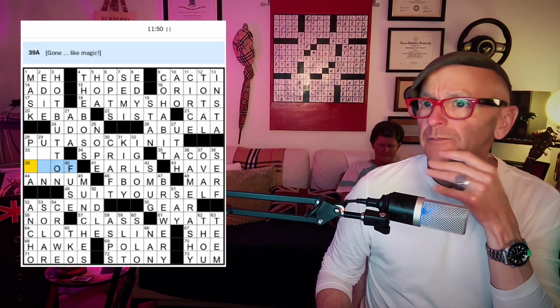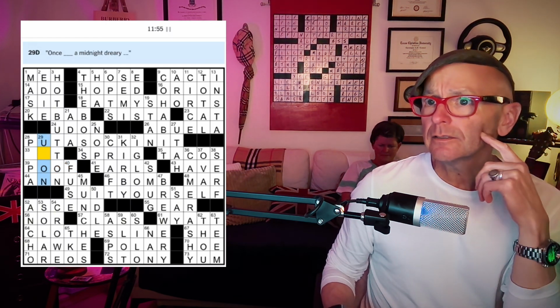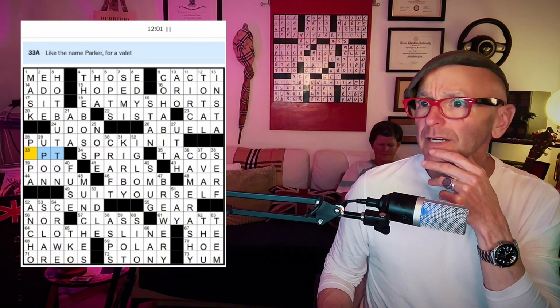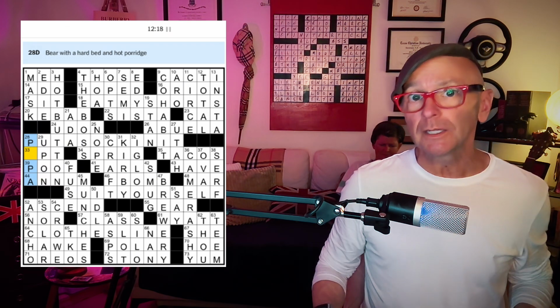Yeah, this is a really cool little grid. Gone like magic, maybe poof. And once upon a midnight dreary. Like the name Parker for a valet would probably be apt. And bear with a hard bed and hot porridge and really a bad attitude. He ought to be happy to have any bed at all, and he can let the porridge cool a little. You know, try to eat more slowly, deliberately. Right? It's better for his gut biome that way.